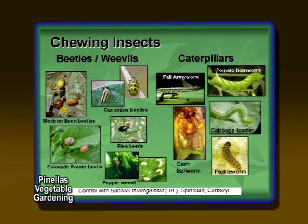Chewing insects: beetles and weevils and caterpillars and pickleworms and corn earworms. There are just a lot of things out there that want to eat your plants. And caterpillars can be pretty easily controlled if you catch them early. The smaller they are, the easier they are to kill.